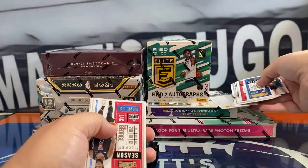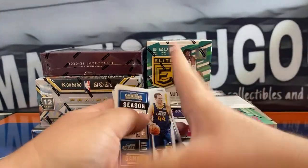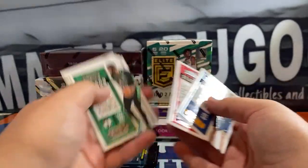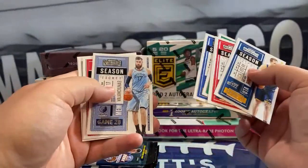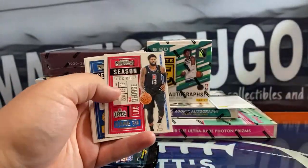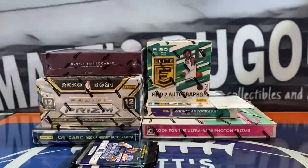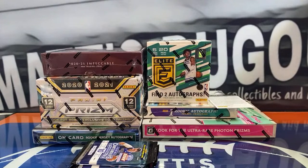Redemption. Check that out in a bit. Have Bogdanovic, Russell Westbrook, Jaylen Brown, Draymond Green, Jonas Valanciunas. We got Paul George, Malcolm Brogdon, DeMar DeRozan, and DeAndre Hunter. Base on the back.